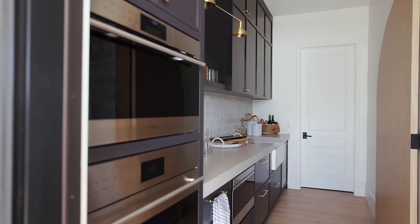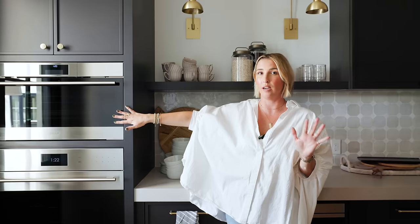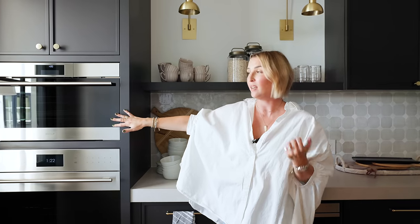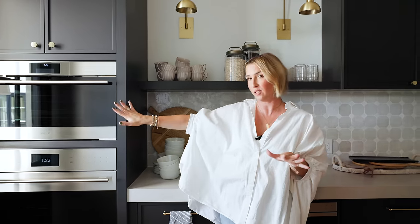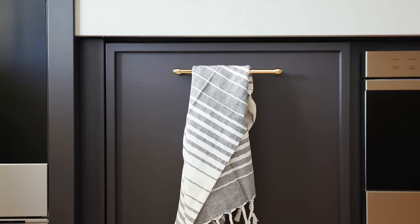The butler pantry is like the secret, in my opinion, to kitchen fluency, right? How your kitchen can live so intuitively for you and work for you. So we love hiding a bunch of stuff back here. Back here, this is a steam oven from Wolf. If a steam oven is in your future, I'm so happy for you because it is an incredible piece of equipment. It will change the way you prepare food. So steam oven for sure. Another second oven in addition to the oven in the main kitchen.